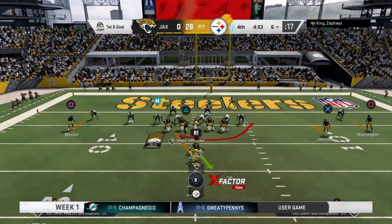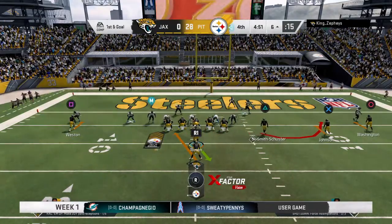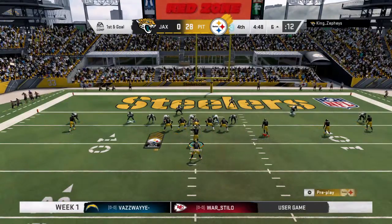Here we go, D. Here I come again. 22 jet bomber. Check 24. Check 24.